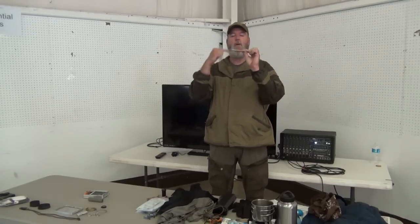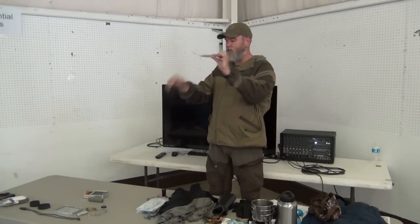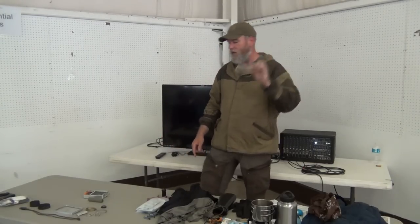And this all is folded around a piece of cardboard, that flat signature. It's all got to fit in the can, right? I made it to be flat.